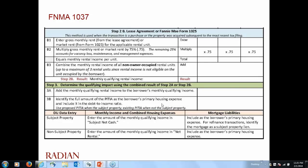And I want you to think about this. The reason why it's a no is that, remember, this is a principal residence, 2 to 4 unit property. So remember, how many principal residences can you have? Only one. So this form, just to keep in mind, is going to be used when it's the borrower's primary residence. Remember, they live in it, and then they also are receiving some rental income from it. So that's when you're going to use this form.